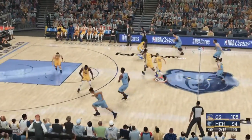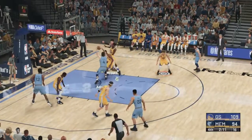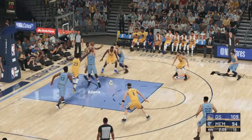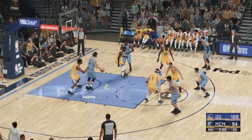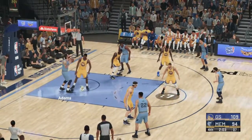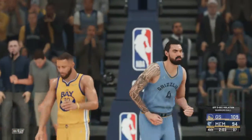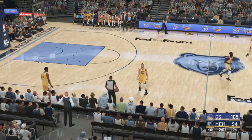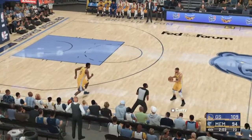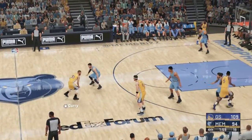Adams has got rebound number 8 here already in the game. Here's Brooks. Adams, the pass to Jackson. Second shot opportunity. And there's a 3-second violation. Ooh, talk about a way to deflate the team. Yeah, he knows he shouldn't have made it, and that's just really overall a frustrating sequence that hopefully doesn't stick with him. 2 minutes remaining in the game.